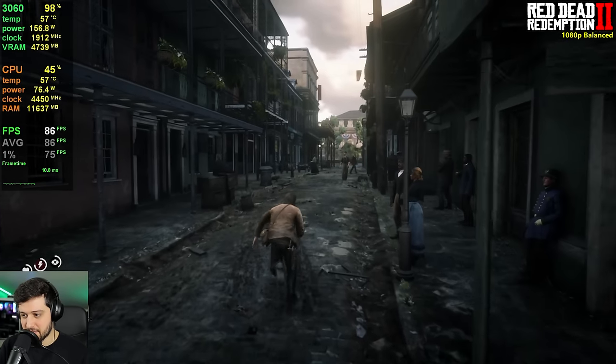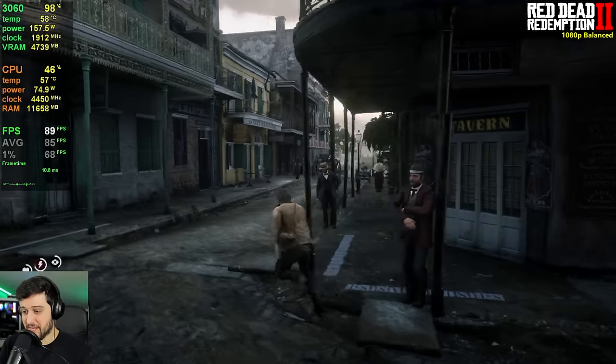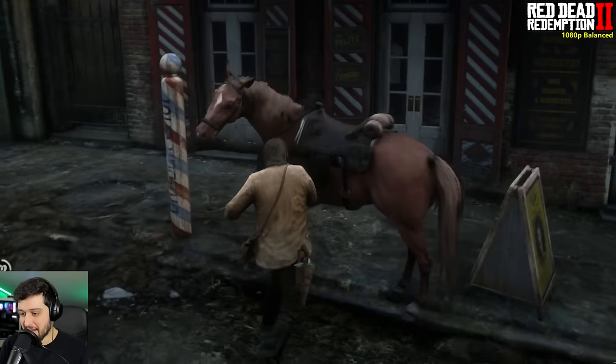Start counting the frames as well. You don't even need to utilize DLSS in this one. Actually, if you are playing games at 1080p resolution, you don't need DLSS, period, on a 3060, I guess.